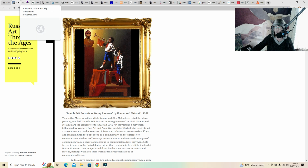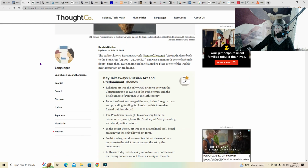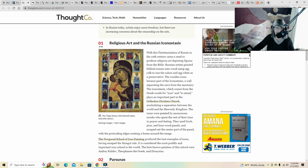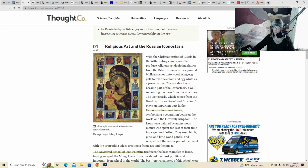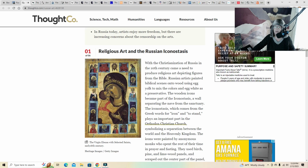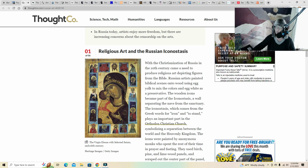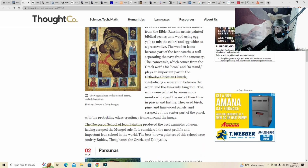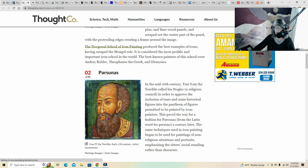That is not what I was looking for. Russian art through the ages. So we start out with religious art in the Russian iconostasis. You can see kind of what this looks like if any of you have been to maybe your best friend's grandma's house growing up or something, someone that was really old world. You might have seen something like this on the wall. They're part of the Orthodox Christian Church. This is the Virgin Alusha, who I've never heard of.